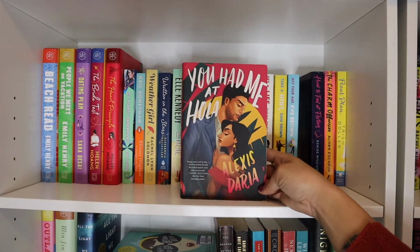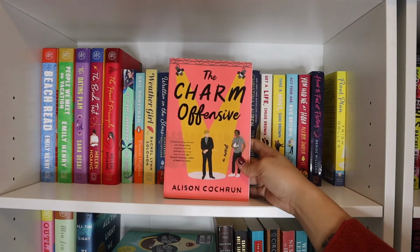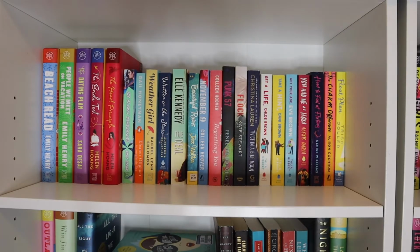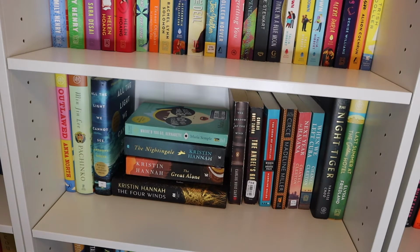Then I have You Had Me at Hola by Alexis Daria, How to Fail at Flirting by Denise Williams, The Charm Offensive by Alison Cochrun, and The Flow Plan by Trish Doller. So that is my romance shelf. Then we'll go into my historical fiction shelf, except I have one book on here that's not historical fiction, but I couldn't fit it anywhere else.